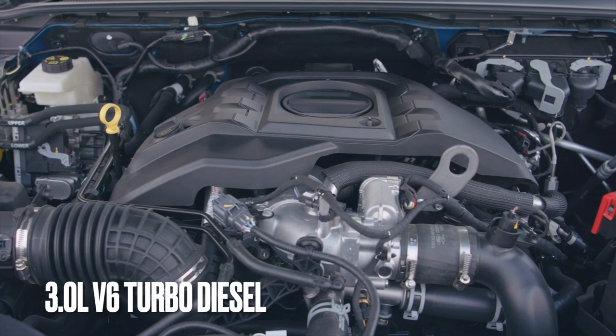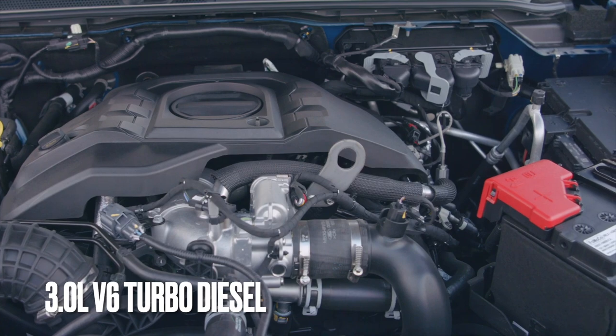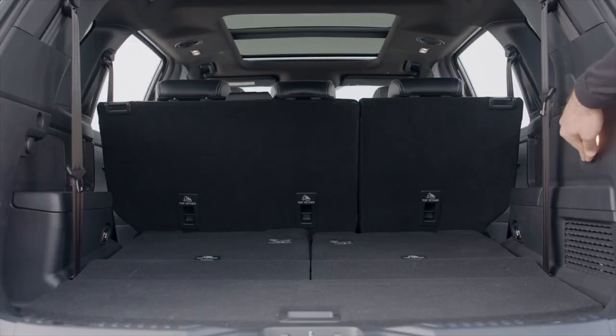So the V6 power plant in this thing suits this car perfectly. It's not over the top. It's not underpowered. It just feels perfect for this size vehicle. Plenty of get up and go. You put your foot into it and you just start moving. It's really, really well tuned.